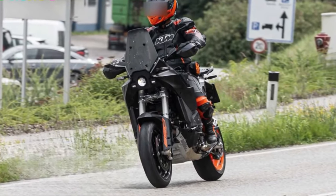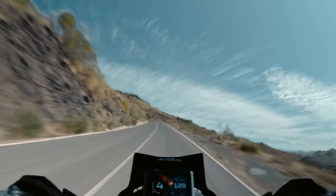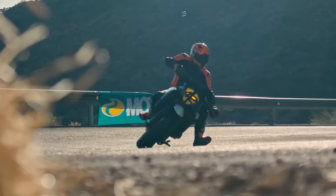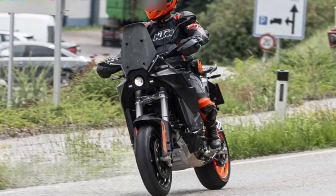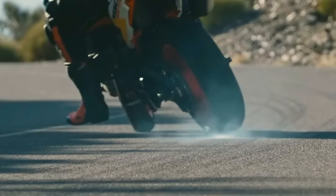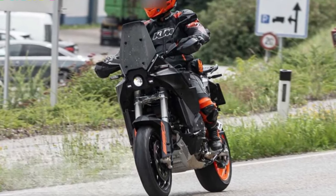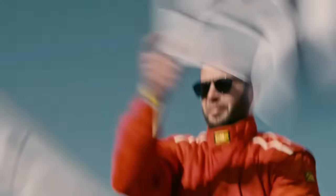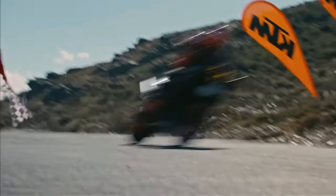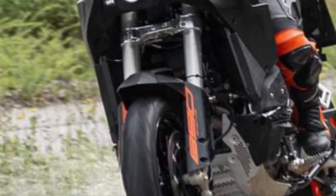This engine is designed to provide smooth acceleration and ample power, whether you're navigating city streets or tackling challenging off-road terrain. KTM has fine-tuned the engine to deliver optimal performance across a wide range of riding conditions. One of the standout features of the 2025 SMT is its advanced electronic suite. The bike comes equipped with an updated traction control system, which enhances rider confidence by managing power delivery in slippery conditions.